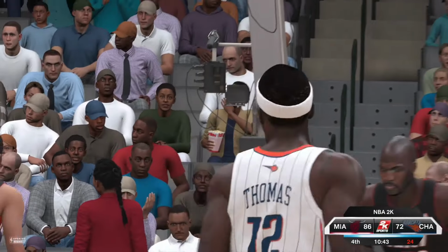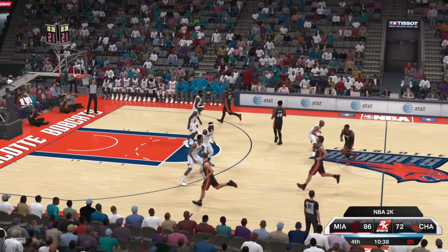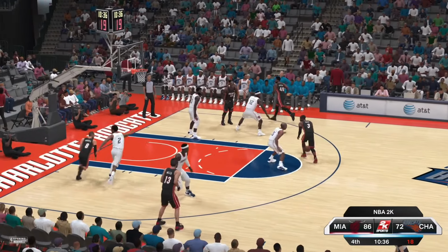And of the last 6 baskets, 5 have come on the interior. This is just smash mouth physical basketball, guys.